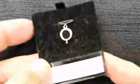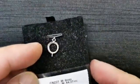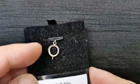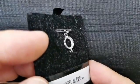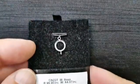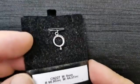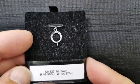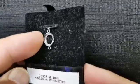We've got a couple of little components. There's a sort of interesting component that you can use, I don't know, for anything. For an 8 millimeter round cabochon, I think designed for a cabochon, but you could definitely put a cut stone in there. CN227 for an 8 millimeter stone. The retail price is $6.90, and the wholesale price is $4.37.